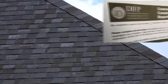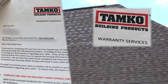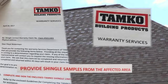Waterman filed a complaint through the state. She was again denied for the same reason. Then she turned to the shingle maker, Tamco, and got this packet. She's instructed to mail back a shingle sample. We weren't willing to pull a shingle off. I didn't want my 83-year-old husband to be on the roof. My son-in-law got up there and he said if you took it off it would leave damage.